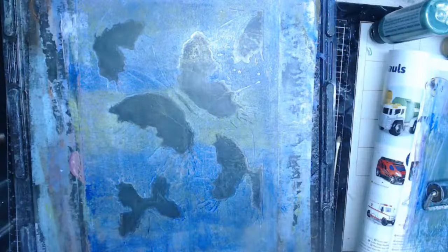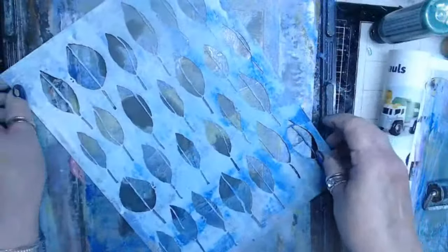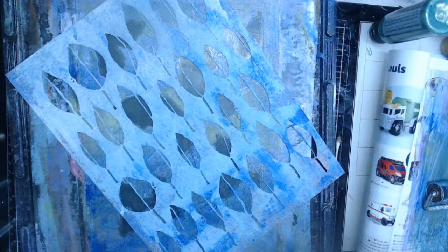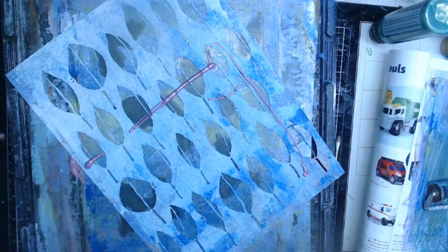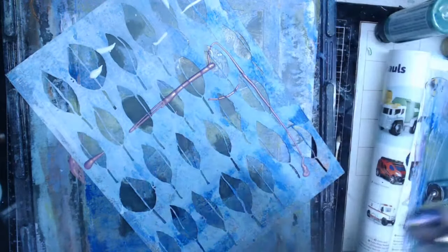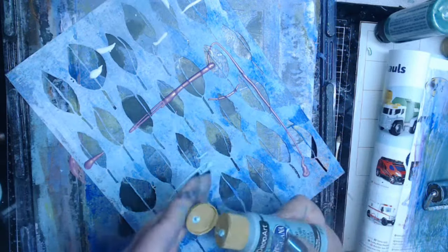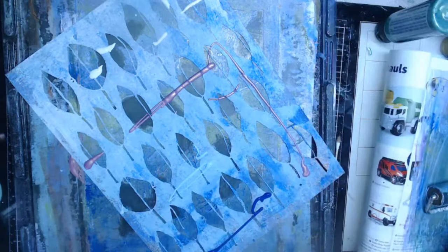Let's do some espresso. I'm going to put my leaf stencil back down. I think I kind of like it on an angle. I know this is crazy, but I'm just going to do it anyway. So I think I want some of my pink orchid shift. Tad bit of white. Just a tad. And some Bahama Mama. And a little bit of this. Maybe I'll go dark. Some of that deep blue.